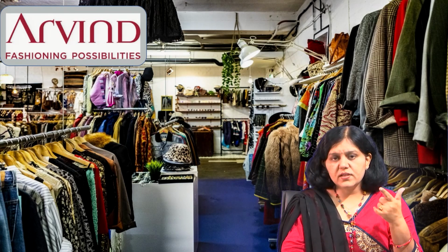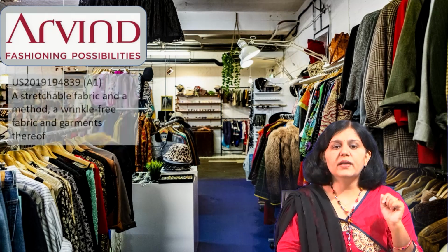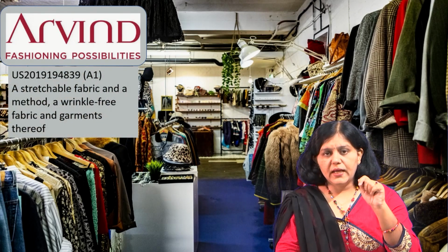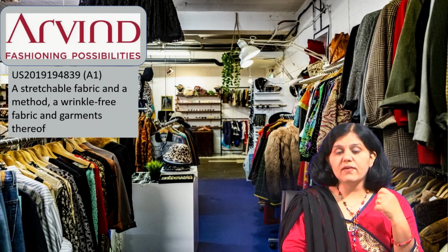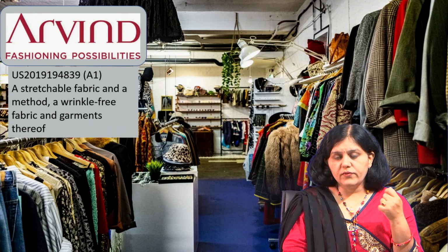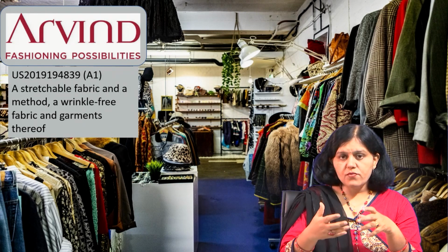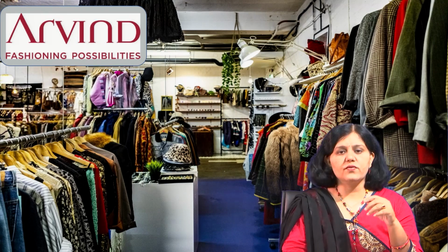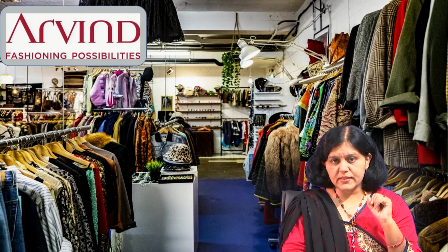Now, moving further, if you see a few more examples. Wearable lightweight protective apparel we have seen, and the next example, if you see here, is method and apparatus for dyeing fibers. So, when we are talking about dye and how you can improve the process of dyeing, then this method and apparatus for dyeing fibers is there.